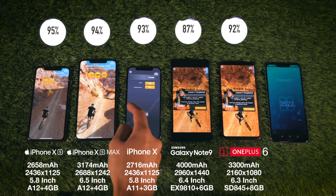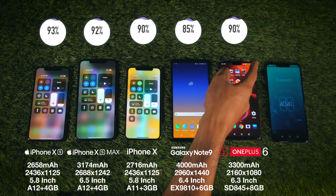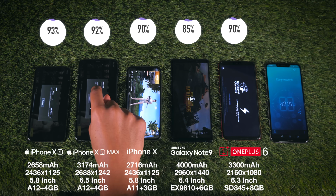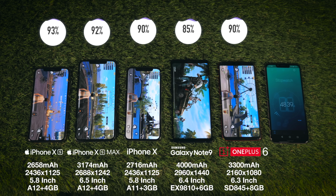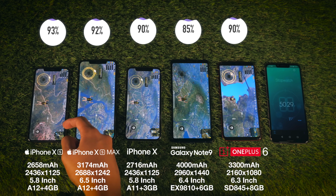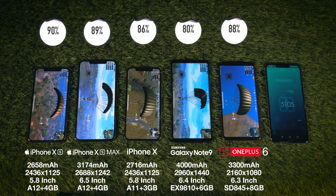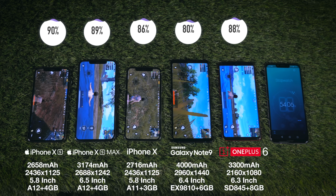Its display is actually a tiny bit smaller than the XS Max, not to mention its battery capacity about 20% larger. But right now it's not looking that way. In fact, the Note 9 is already trailing very far behind the other smartphones. As we pull up PUBG, you'll notice another peculiarity. The iPhone XS Max is actually behind the iPhone XS. You would expect the XS Max to last longer. Sure, its display is larger and resolution higher, but its battery capacity is so much bigger, it should be able to compensate. So maybe this is just variance we see at the beginning, and it will correct itself over the course of the test.